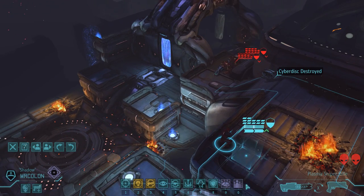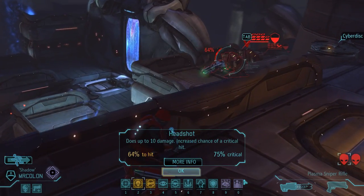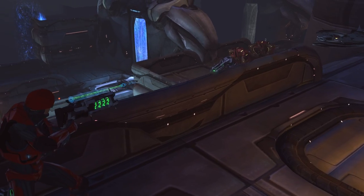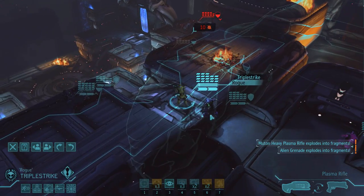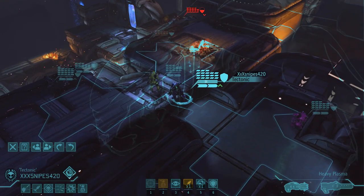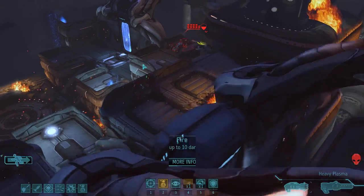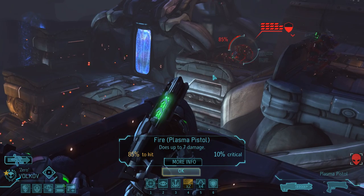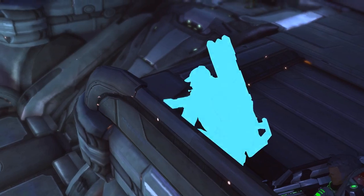Okay, we have an option here to mind fray, potentially, which is up to like 5 damage. Or we can just snipe his ass. 64. I'll take it. Okay. The other one is the one we're gonna capture. Which means we gotta go behind here. And we gotta get some shots off on him. 45 is not very good odds, to be honest. Although Volkov has really good odds. Okay, we wanna make this a crit, so.